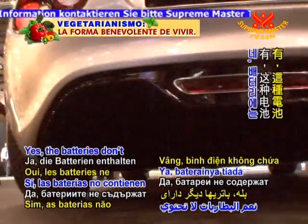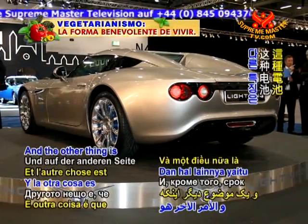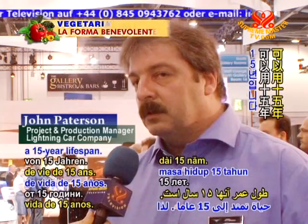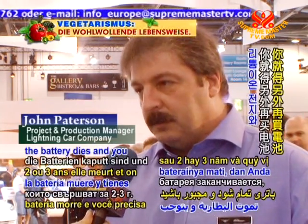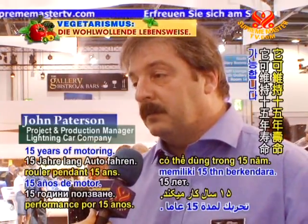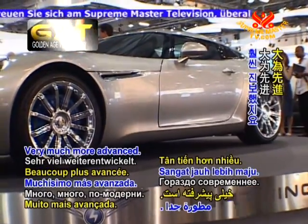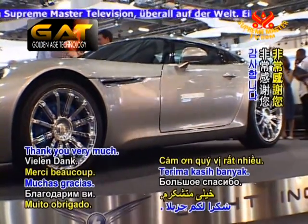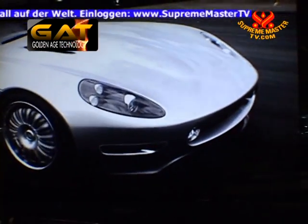And after the batteries have been used, is there a recycling program? The batteries don't contain any heavy metals or anything toxic. And the other thing is that they have a 15-year lifespan. So it's not like lithium-ion where in 2 or 3 years the battery dies and you have to buy another one. This one, once you put the battery in, you have 15 years of motoring. So it's a much more advanced battery? Very much more advanced. Thank you very much.